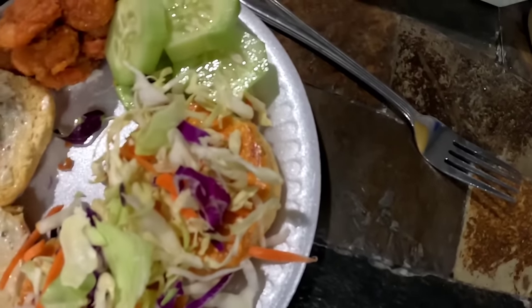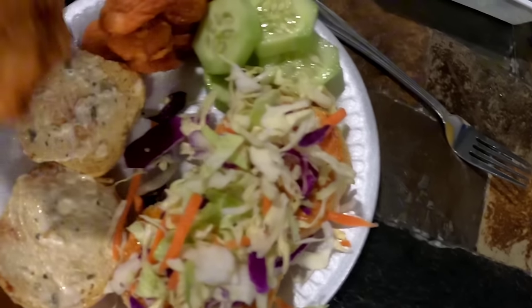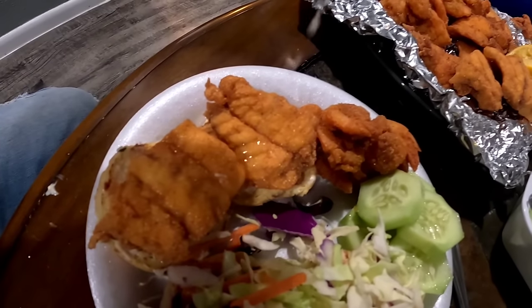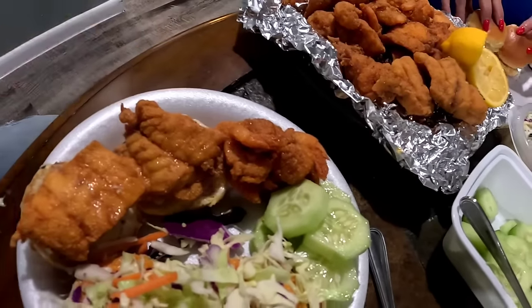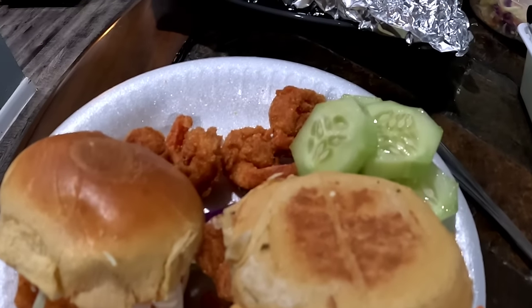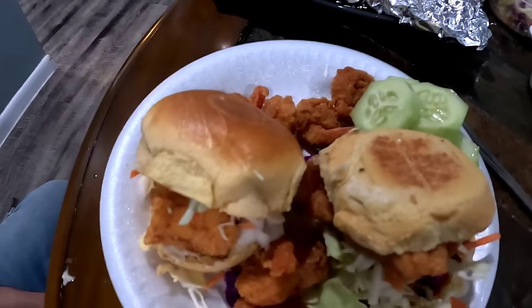Pre-cut up coleslaw, let's put a little bit more. Let's be a little extra with that, I guess. And then a piece of fish on the bottom. Tiny squeeze of lime. Bit of everything, and that'll be it, guys. Sheepshead sliders with some shrimp, coleslaw, buffalo mayo, cucumbers. It's about to go down, guys.